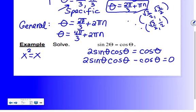Because what can we factor out? A cosine. So if I factor out a cosine, I now have cosine of theta times some other number, 2 sine of theta minus 1. If I'm thinking of 2 numbers, and I tell you their product is 0, do you know one of my numbers? 100% sure? Okay. Now I'm thinking of 2 numbers, their product is 1. What are my numbers?